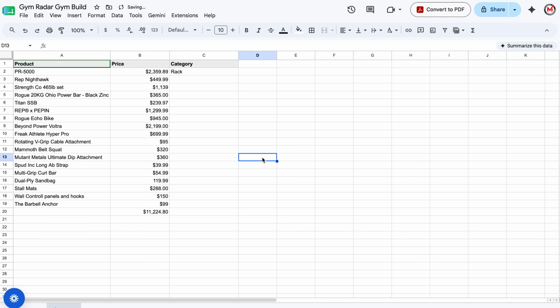The numbers are $11,224. Okay. There's going to be some shipping and tax in there, so probably at least another 1,000 on that. Yep. You're looking at a $12,500 gym, maybe by the time it's said and done, right? But you're going to have a sick gym at that point.